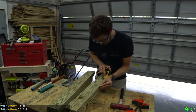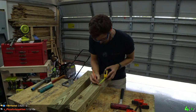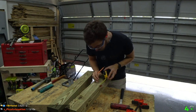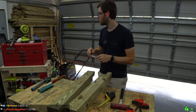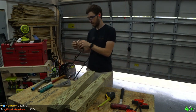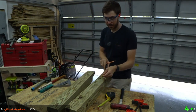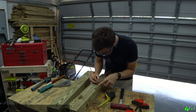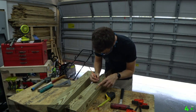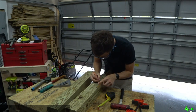So, one and 13/16. Don't like using that, it's not clear. I don't like to use that one either. 13. Right there.